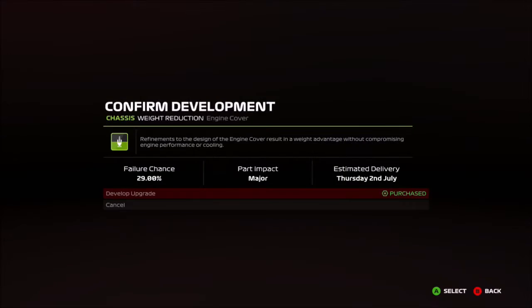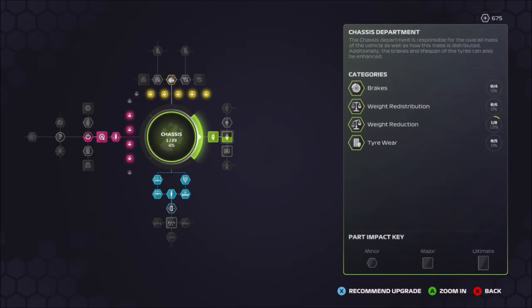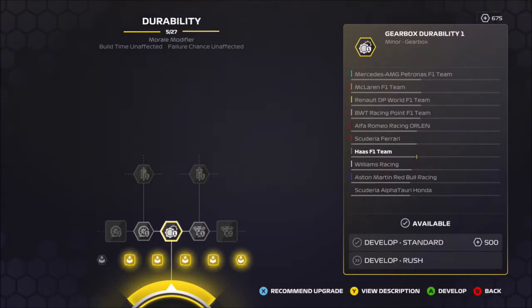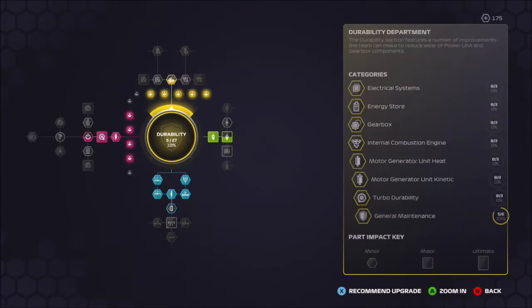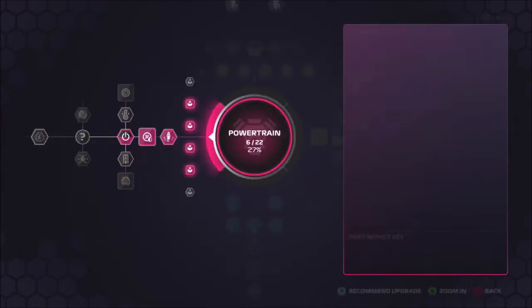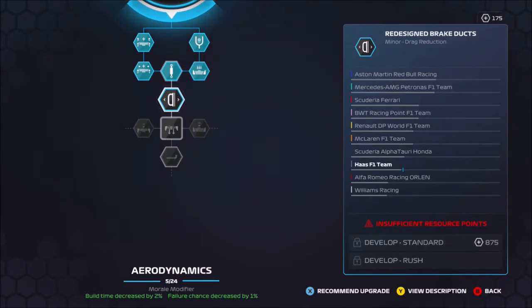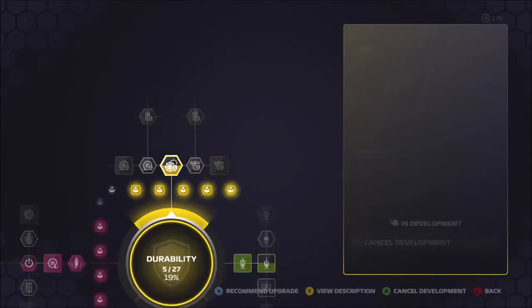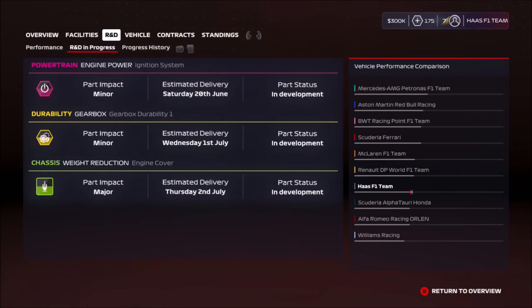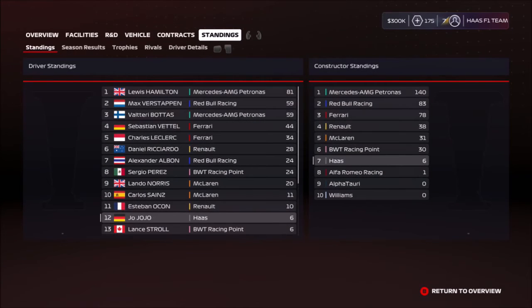And now we obviously have a lot of R&D points, so we're gonna get some upgrades in for the next race, which is going to be in Austria. So the upgrades will be on the durability side and chassis side. So yeah, 2 upgrades coming in for the, oh no, 3 upgrades, because we still have the engine upgrade we made at the beginning of this episode. So 3 upgrades probably for the next Grand Prix in Austria.